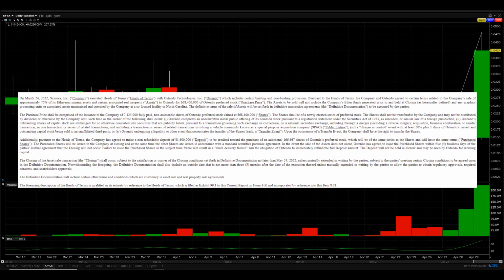Now, those $68.5 million are transferred by preferred stock, so there are stocks that are worth $68.5 million, and the market cap of SYSX before it started the run was about 2.5 million. So we're talking about thousands and thousands of percents from that current market cap, by market cap speaking only. And if I forgot to mention, SYSX is a crypto sector company. It is focused mainly on Ethereum.